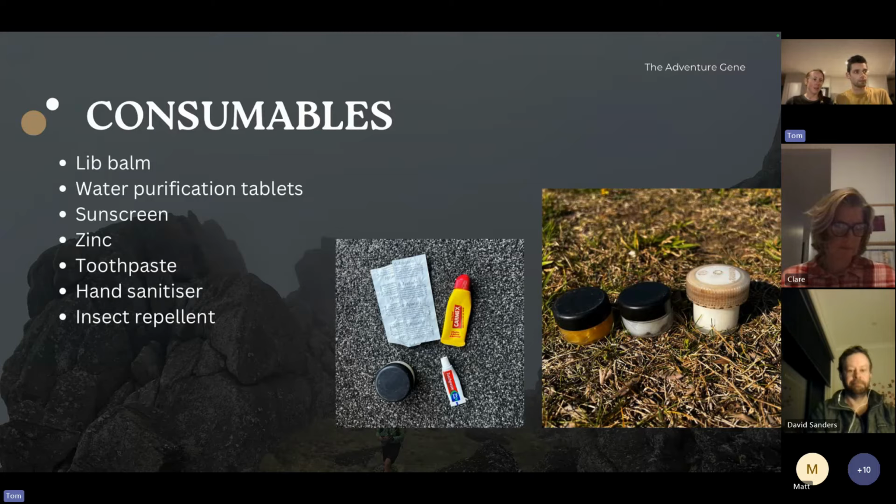Again, there are things like toothpaste that we also have in our consumables, and hand sanitizer and insect repellent, all these little things that could be really useful, and you'll just be topping up as you hit your food drops. You don't need to carry enough for your whole trip, just enough to reach your next food drop.